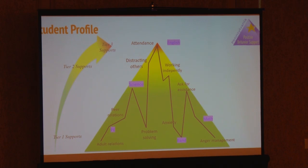So here is a little different view from our multi-tier triangle that we don't often see. Remember, we are talking about individual students. And here at the top of the triangle, each individual student has their own triangle themselves, with different behavioral, academic, social, emotional aspects that are strengths and areas to improve on.